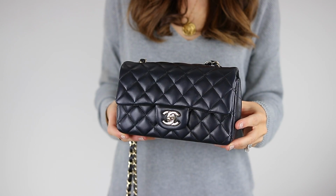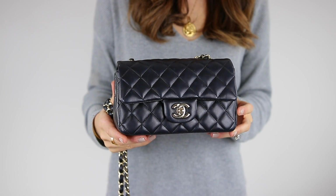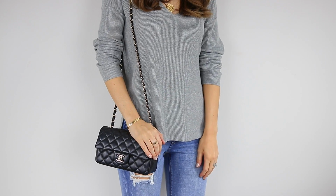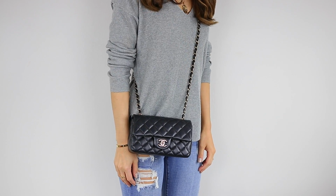The first Chanel bag that I have is the Chanel Mini Rectangle in the black lambskin with the light gold hardware. So the hardware is kind of a mix between silver and gold, which I did want that way because, depending on what you're wearing, it kind of reflects that direction. It's also, like I said, in the lambskin leather, which I personally think holds up a lot better than its reputation. If there's any mark on it, all you do is just rub it off and buff it off with your finger and it usually comes right off.